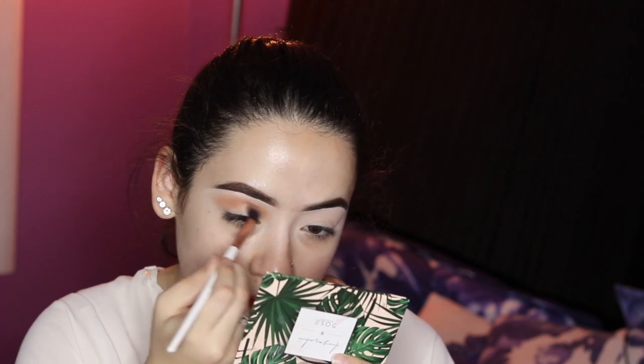Now I'm going to go in with the transition shade at the bottom and start applying that in the crease and blending it upwards. You can build this up to the intensity you like. I just don't want the eyes to be too intense since I'm going to go in with a bold lip. I kind of want it to be a little simple on the eyes, I guess you can say.